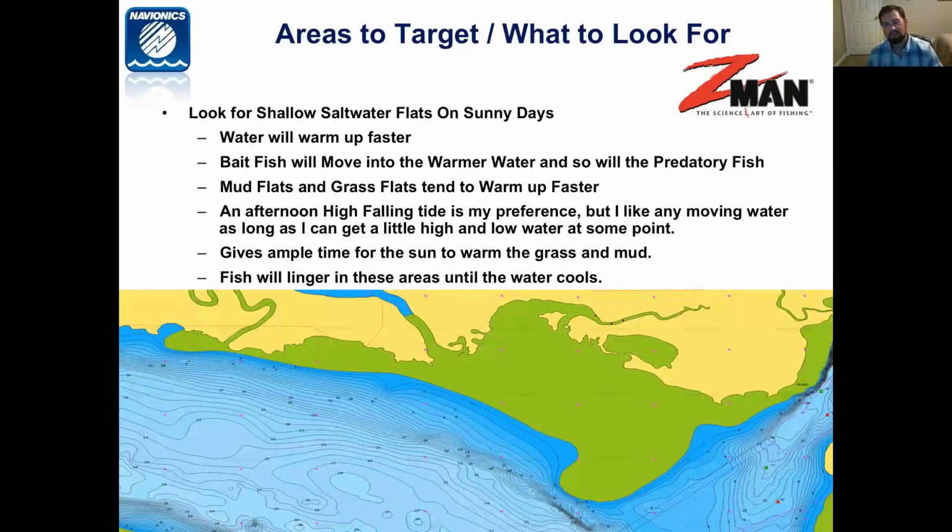And during these pre-front and front conditions, I'm definitely, just like wintertime, going to look for shallow saltwater flats, especially on the sunny days, because the water's going to warm up faster. Here in Charleston, we've got pluff mud on the flats. That's going to warm up real quick. South Florida, you got the grass. That's going to warm up real quick as well. Gulf Coast, tons of mud, sand, grass, hyacinth, stuff like that. That warms up real quick.